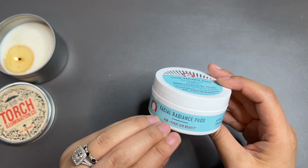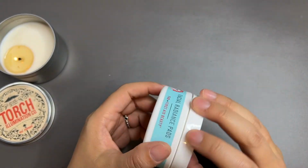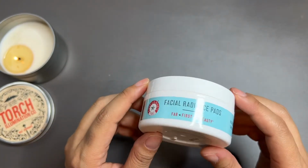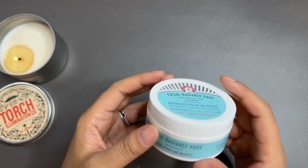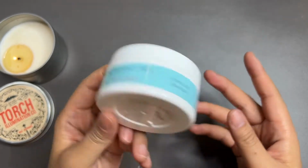This is the Facial Radiance Pads from First Aid Beauty. I got this in a subscription box. Honestly, they were nothing special. I used them because I had them. I think I have another one from a subscription box. I'm not running out to necessarily buy them. I did like they were alcohol-free. They didn't irritate my skin, but they're nothing special necessarily that I've tried.